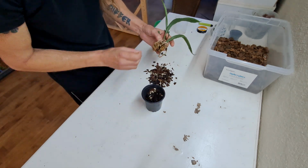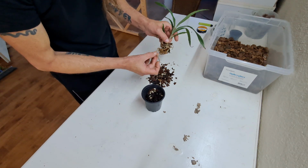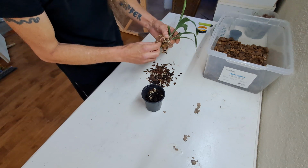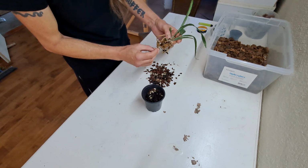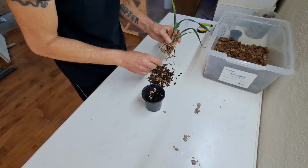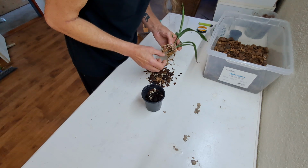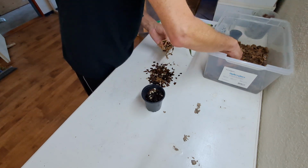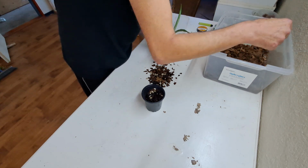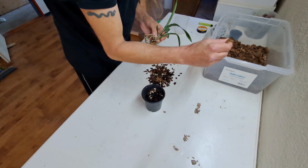This is a terrestrial, so I'm gonna pot it up in cymbidium mix, which is coconut husk, coconut fiber, bark, and rock hard dirt, and sphagnum moss. Hard pressed.